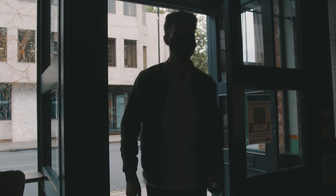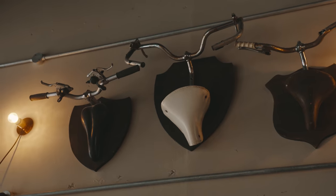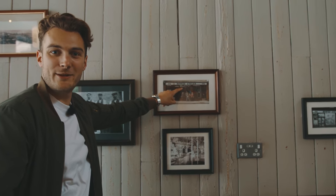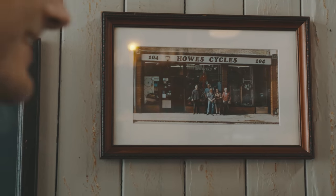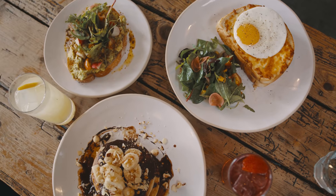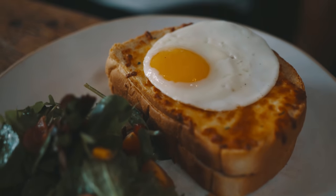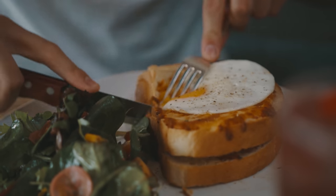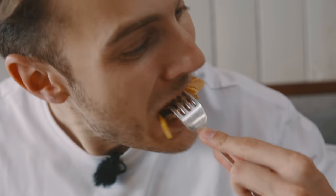Yeah, buddy. Loving the handlebar antlers up here. Specialized, in the window, back in the day. Look at that. Thank you very much. Thanks, Paolo. This is the croque madame. Difference between a croque monsieur and a croque madame. Madame's got an egg on top.